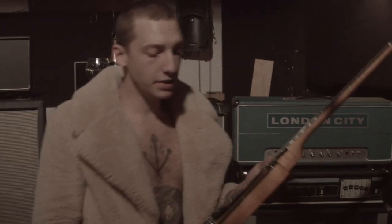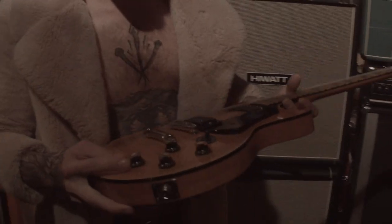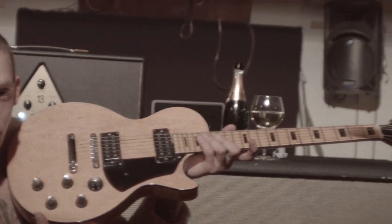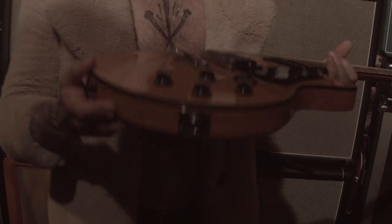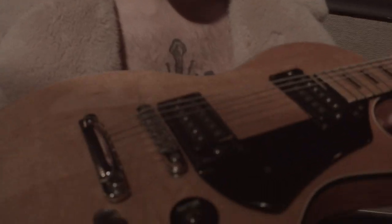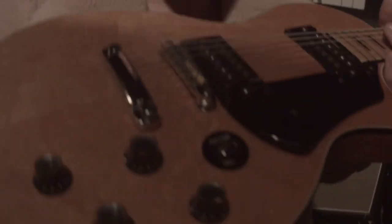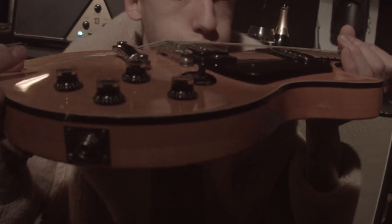This guitar is a special one. It's made out of mammoth ivory and it's a trillion years old. And you can still hear it if you come closer. It still has this growling, tremendous sound. I mean, if you plug it in, you would hear it like.